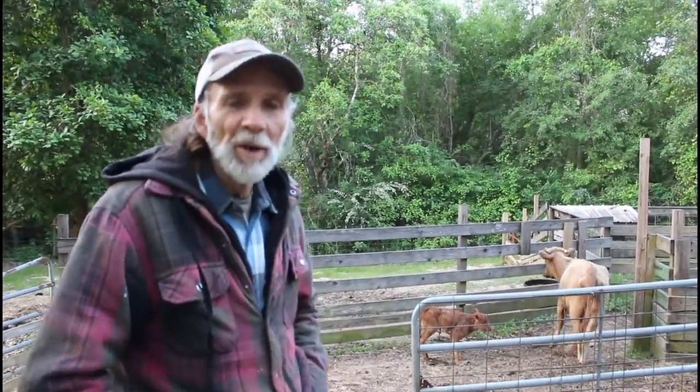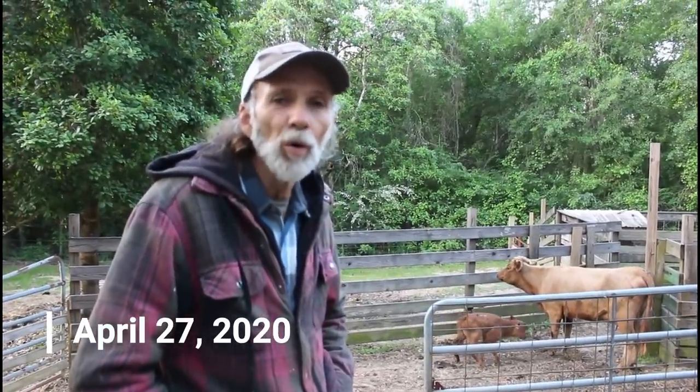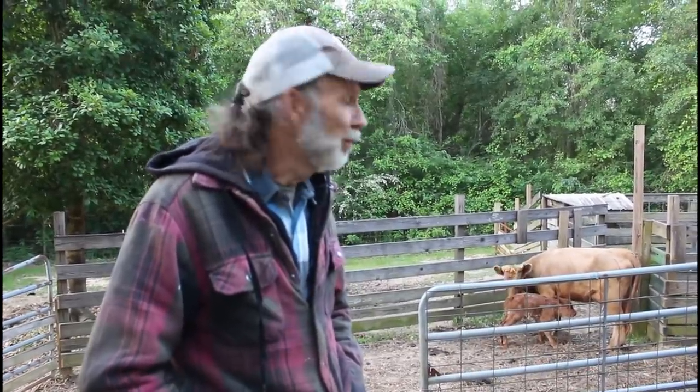Okay, guys, we come out this morning, and we've been waiting on Miss Daisy. The calf is not from our bull. We didn't realize that she was actually bred when we got her. So she's had her a baby calf. It's another female, which means that we have another cow in the herd. So we're excited about that, and we're praying that the baby remains healthy. It's beautiful.